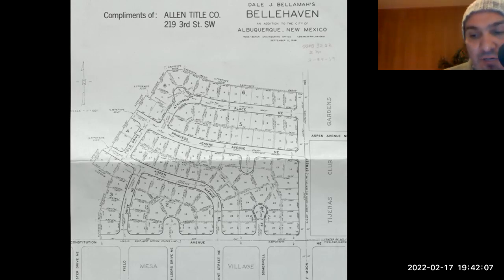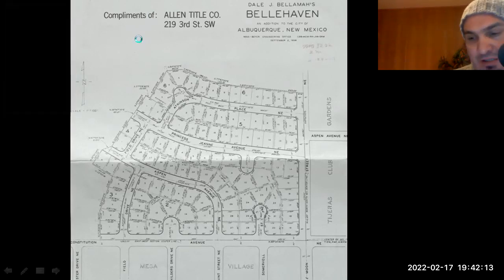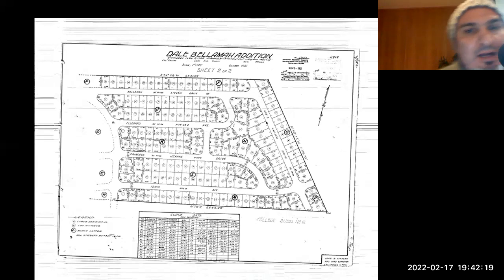And if you go to the original, I'm technically challenged here. If you go back to the original Del Bellamah edition, here's Princess Jenny Avenue. He names the street after his wife. He names Princess Jenny Park after his wife.